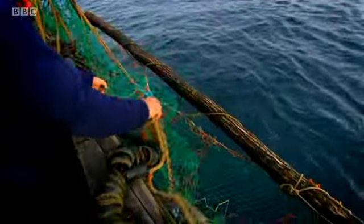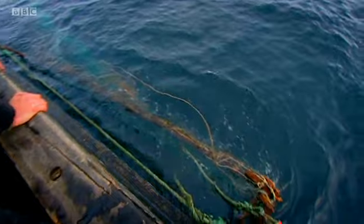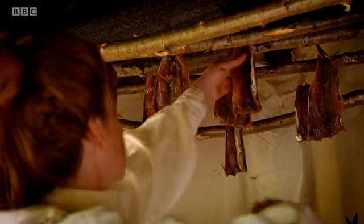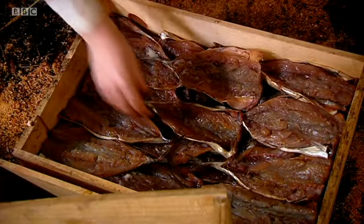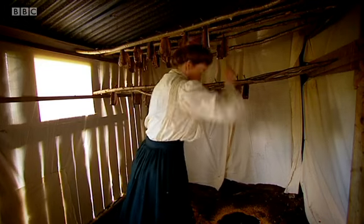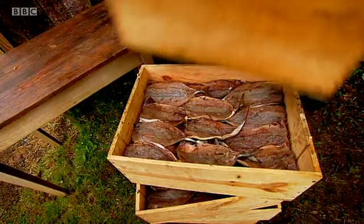At last, the net is ready and can be carefully lowered. Back on the farm, the mackerel have been smoking for 24 hours. They look really good. But it's got several weeks keeping power without any form of refrigeration. For the Edwardian farmer, this would have provided extra income for very little investment. It's cost us virtually nothing to do this.